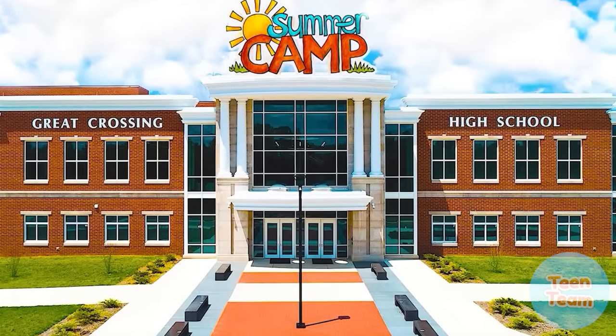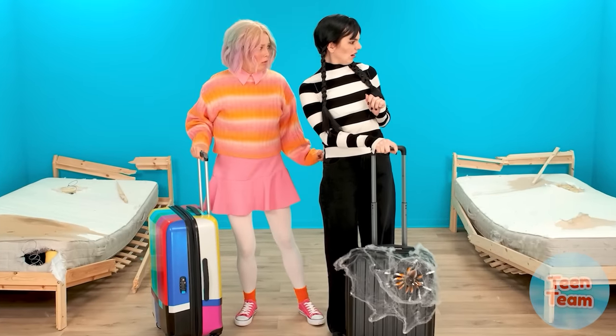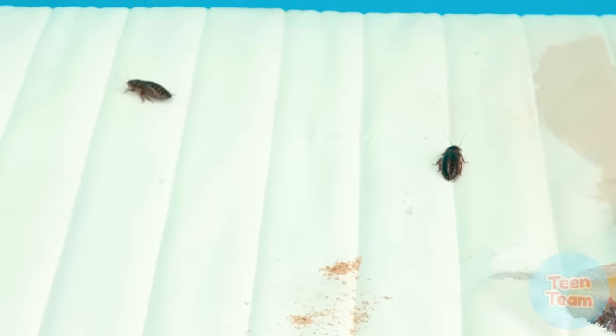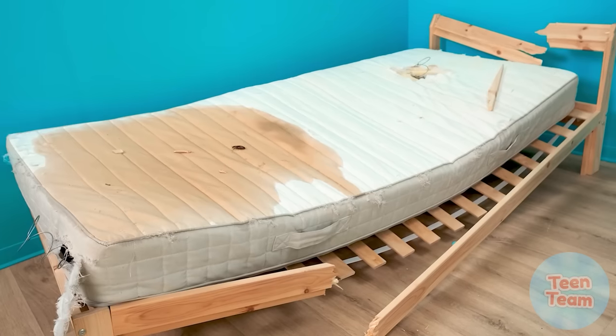And here's my favorite school. Well, here we are. What a nightmare. Gross. Cockroaches, everything is broken. What are we going to do here? Disgusting. They flooded all the mattresses. I don't want to live here. Look, what a huge cockroach is crawling on my bed!